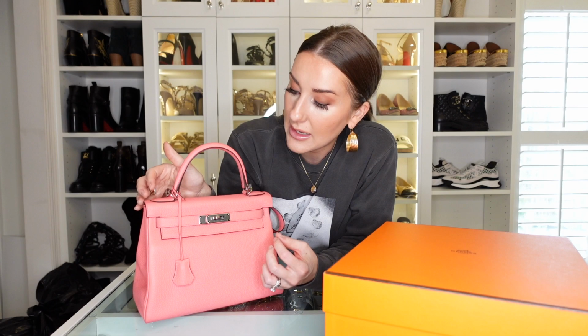They have a lot of different pinks. I think this one's really pretty. They have some that are a little more purpley pink, some that are a little more, I think, old lady lipstick pink, and some that are a little more corally. I think this one is really pretty. It is the Clemence, or the Togo Clemence leather, whatever. I can't pronounce a lot of this stuff.